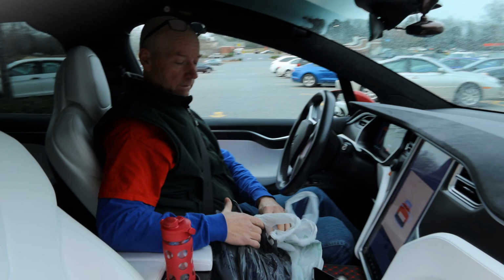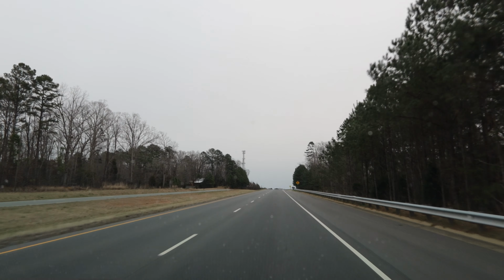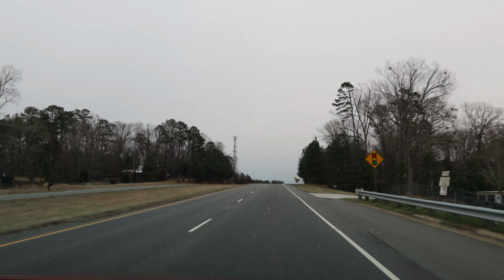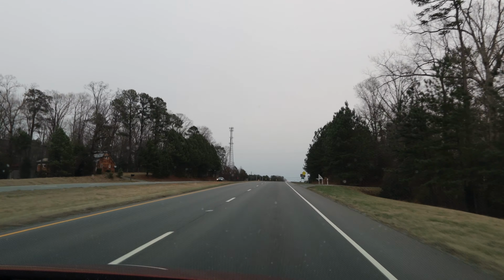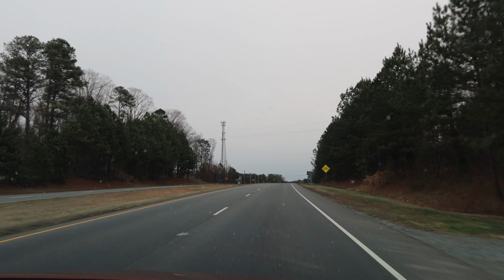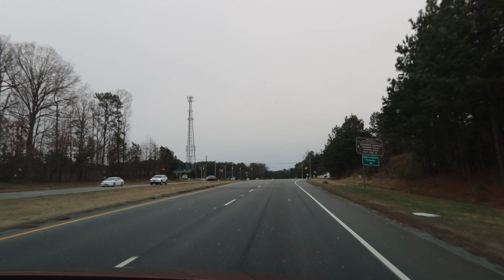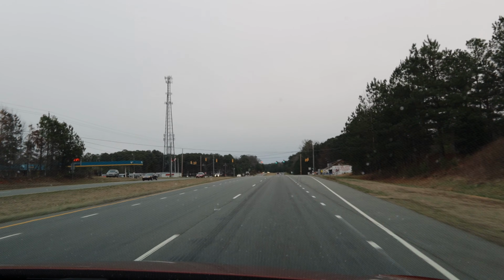Thank you, Donnie. So we're being good, sticking to our keto diet today. We're headed back to the house to get us something to eat. Yep. We have made another little circle today. We like circles on the GPS map.